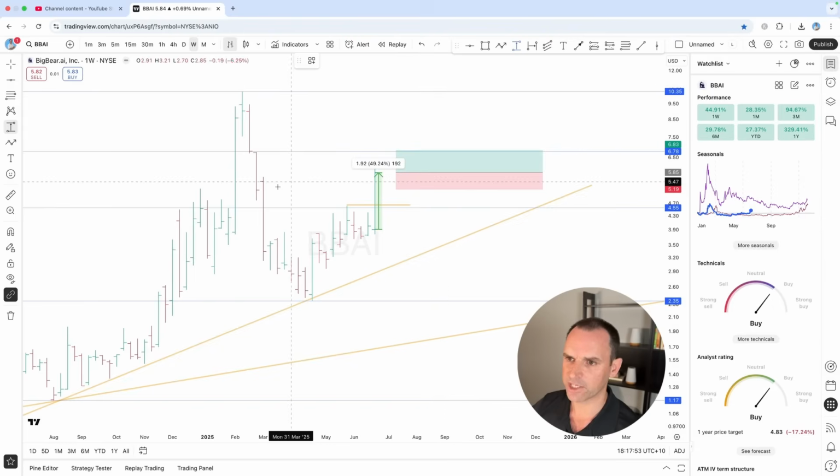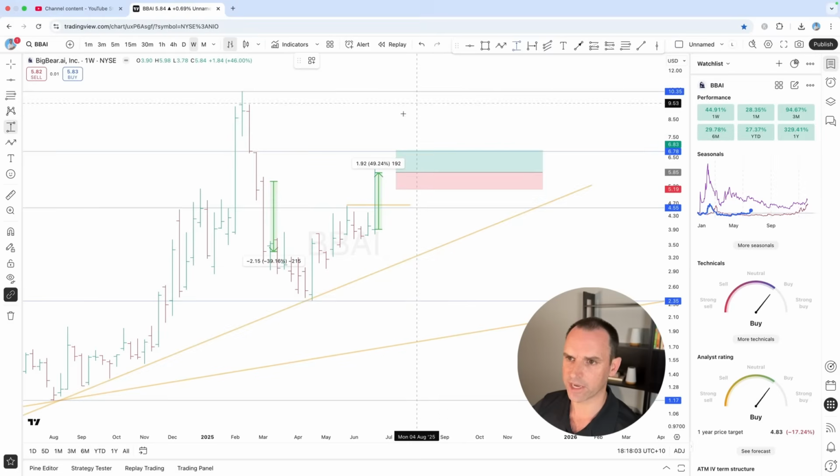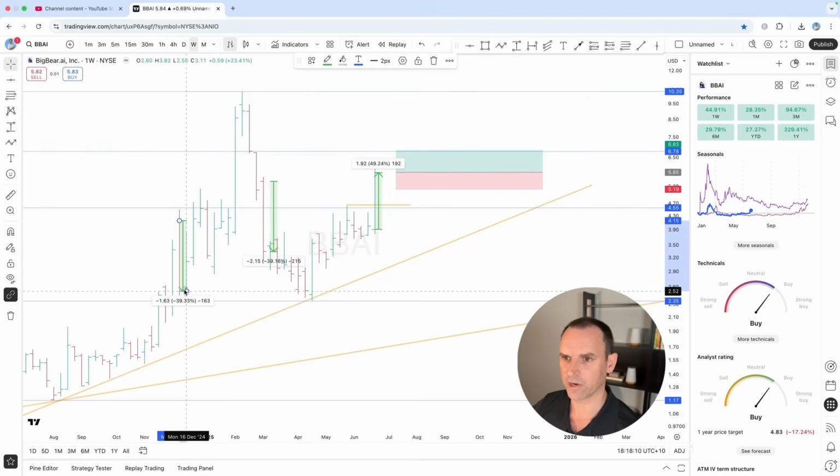If we look at this bar here, we can see that this down bar was around 40%. And if we look at one more, just for context, this bar here swung down open to close at around 40%. Okay, so we know over the week, Big Bear can swing down by 40%. It can also move up by 40%. So this is something to consider.